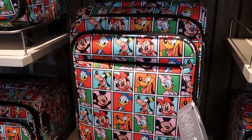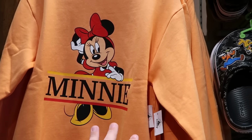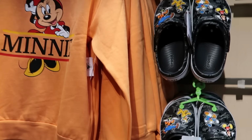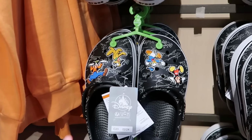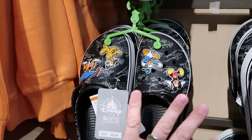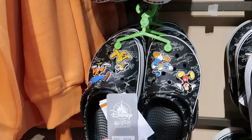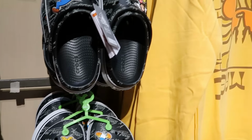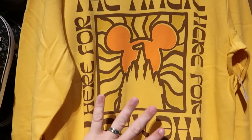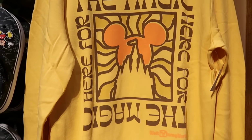Here's an adult-sized pullover sweatshirt with Minnie Mouse. Has a nice big graphic of Minnie. That one is $55, perfect for fall. Right next door is an adult-sized pair of Crocs. We have Goofy, Pluto, Donald, and Mickey, but you could see all of the characters' facsimile signatures. These are $65 a piece, and another brand new pullover sweatshirt. This is like a big Mickey Mouse sun rising over Cinderella Castle, and it says Walt Disney World for $55.